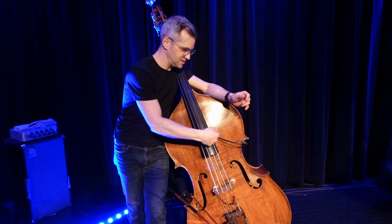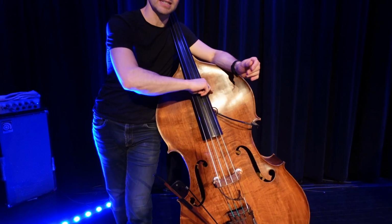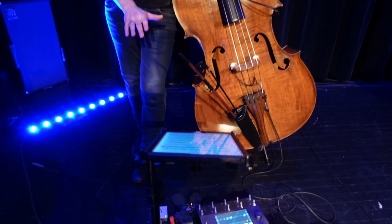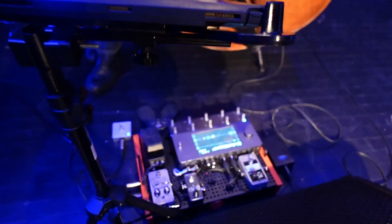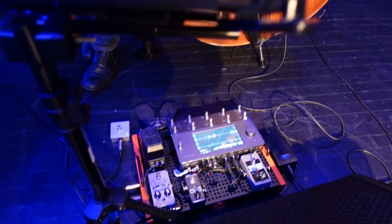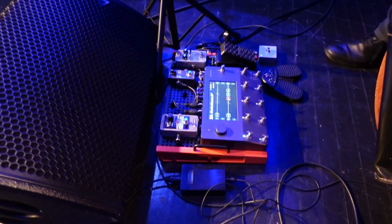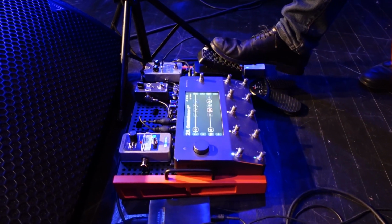Got a mic here, an AMT mic, that goes directly to the soundman. That's for a clean sound. And for the wet signal, it's complicated. I'm getting better at this, but it's my new toy. So, Quad Cortex, super fun.